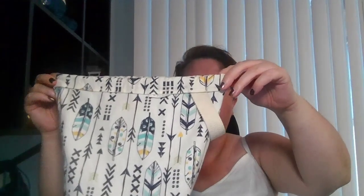All right, so go through this one fast because not much to show on that one. And this is in my By the Bay Bag Co. This is an older bag style of theirs that I got at DFW Fiber Fest in 2019. So yeah, that is all of my WIPs.